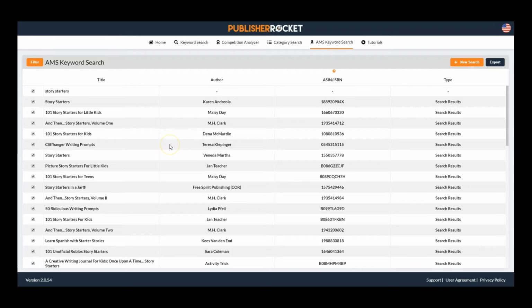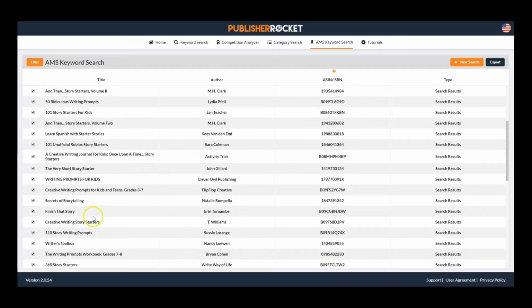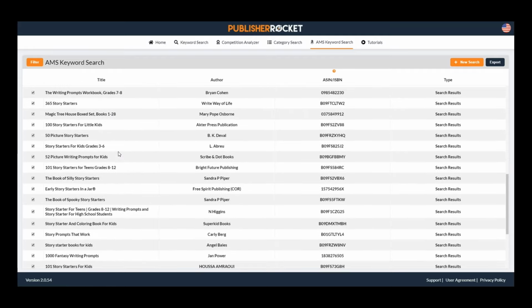And it just helps to get the keywords to be able to place in our campaigns. Now you can export all this information into a spreadsheet as well. There are probably going to be plenty that are not relevant. So for example, Story Starters Volume 11 may not be suitable for what you're wanting, or even 101 Unofficial Roblox, where's it gone? Roblox Story Starters may not be suitable. Like, are customers searching for your kids' story starter book under that? Yes or no, it's up to you to decide, but you've got a heap of different ones here that you can choose from.